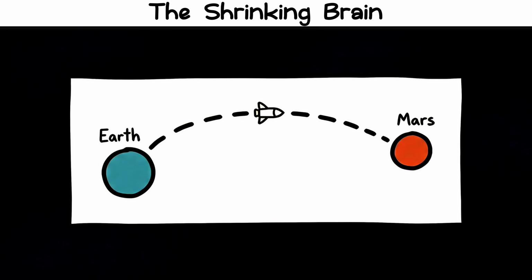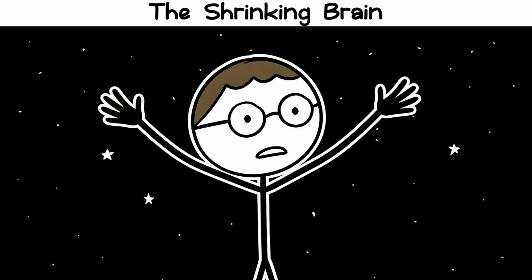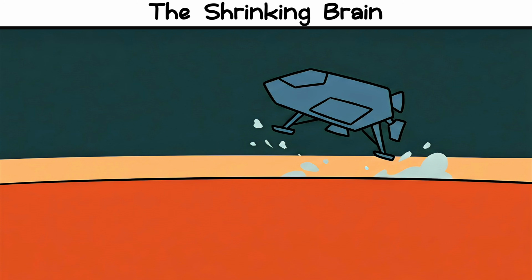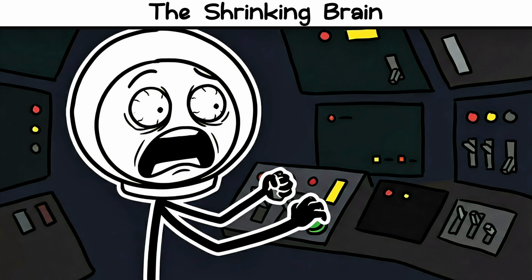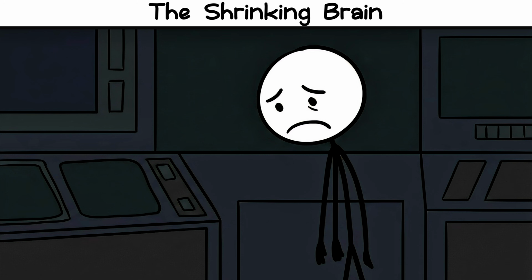NASA is planning a crewed Mars mission. A round trip under current propulsion technology would take approximately 3 years, 6 times the duration of the missions that already produce confirmed brain changes. The crew arriving on Mars would be landing with brains physically altered by the journey. They would be managing life-critical systems, responding to emergencies, and making high-stakes decisions with cognitive hardware that is not the same hardware they launched with.